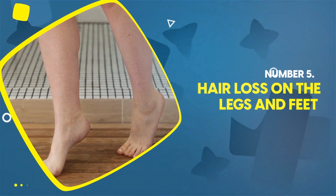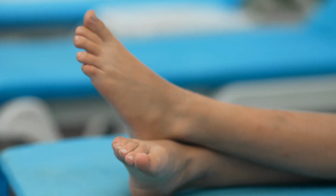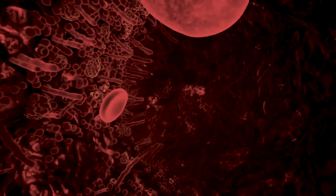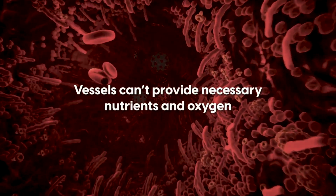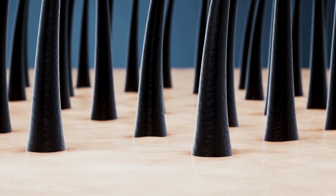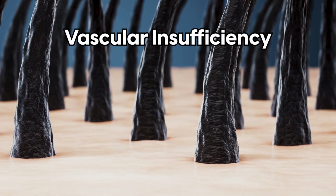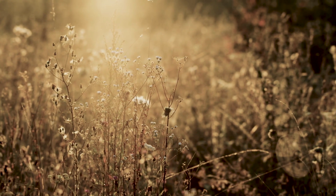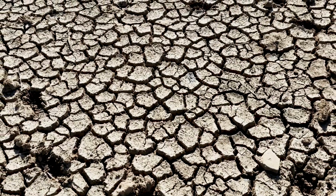Next, a less commonly discussed symptom: hair loss on the legs. This occurs as a direct consequence of poor blood circulation and nerve damage. When the nerves that control the smallest blood vessels in your skin become damaged, those vessels can't provide necessary nutrients and oxygen. As a result, hair follicles don't receive the sustenance they need, leading to follicle death and hair loss. The technical term for this is vascular insufficiency. It's like a garden not getting enough water to thrive. Your skin and hair follicles are starved of critical life support, causing hair to stop growing and eventually fall out.